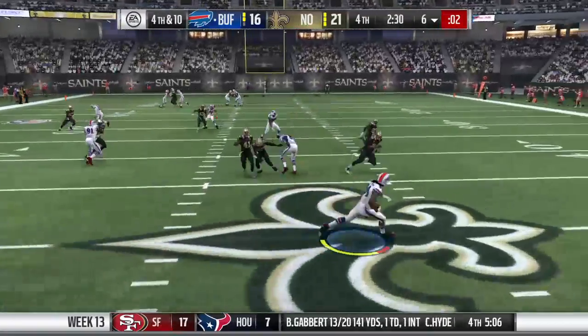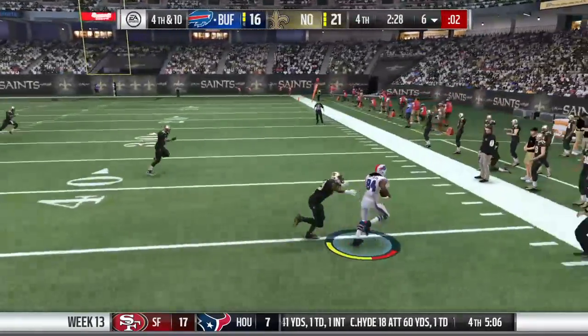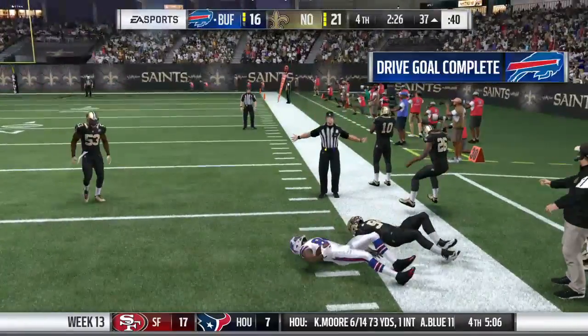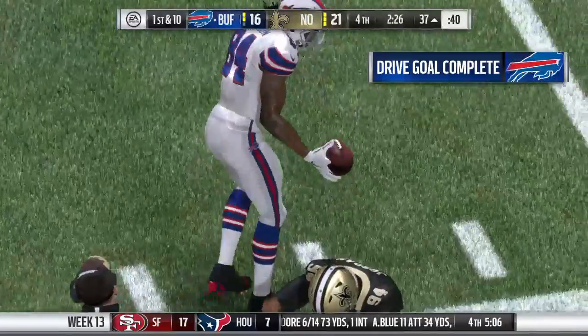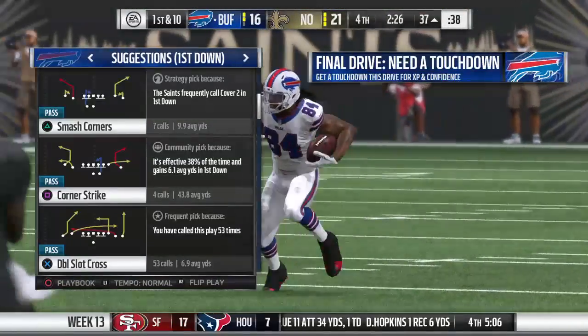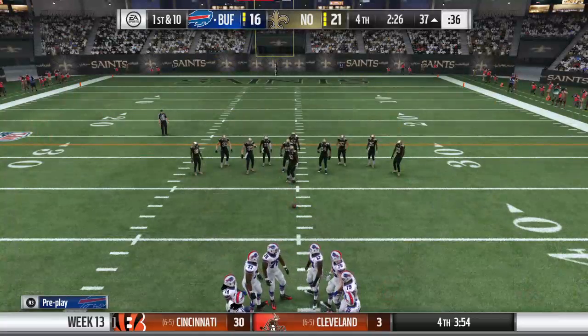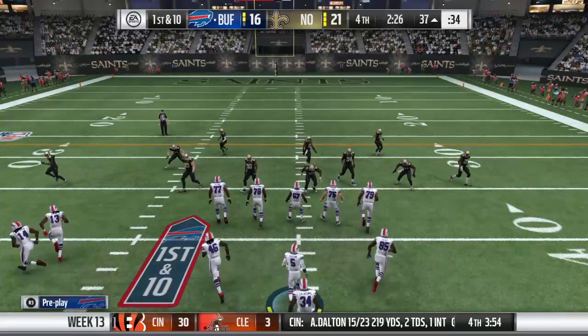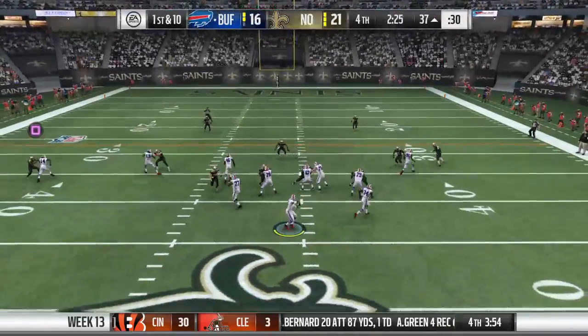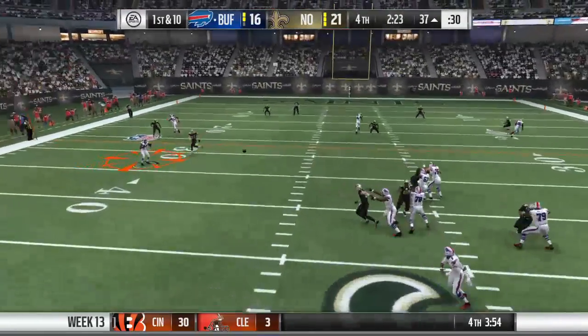Returnable here from the 38. Great blocking on the return. It springs him for 25. And the Bills are going to take over in great position here with a 1st and 10. And the Bills offense comes out ready to take over. They had a great drive going last time. They were moving the ball, and then all of a sudden it just stalled out. So we'll see what they can do here, Charles.